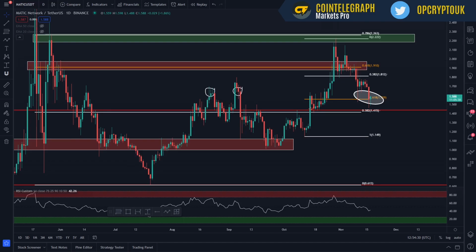So this is Matic. This is currently the daily time frame, and last time I did a price analysis video on this, I was looking at this latest move. We did hit some highs there at $2.22, local highs, and then we did reject. I said look to ladder some orders in from $1.81 all the way down to $1.55, and that's signified by this red circle here. I would have said that's a decent area.